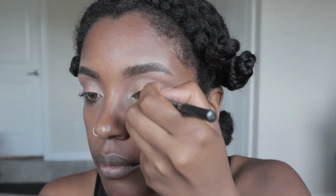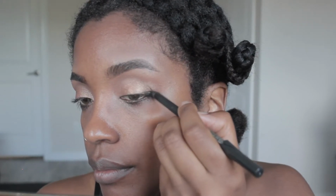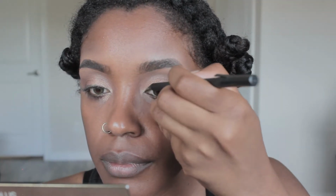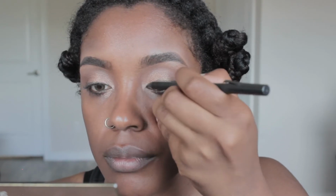I wanted to create a little bit of a smoky eye, so I'm using the MAC Kohl powder eye pencil. I love this pencil. I actually used it for a Hindu wedding that I did for makeup application. It's really good if you want to smudge it, smear it, get that perfect smoky look. I really appreciate this pencil. This is one of my top favorites to use.